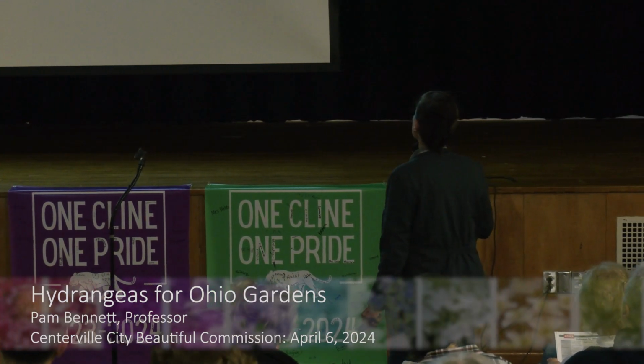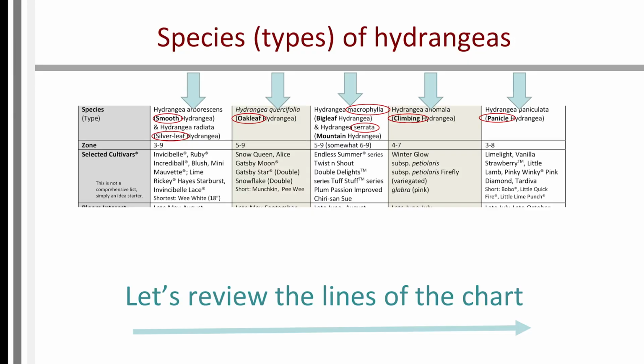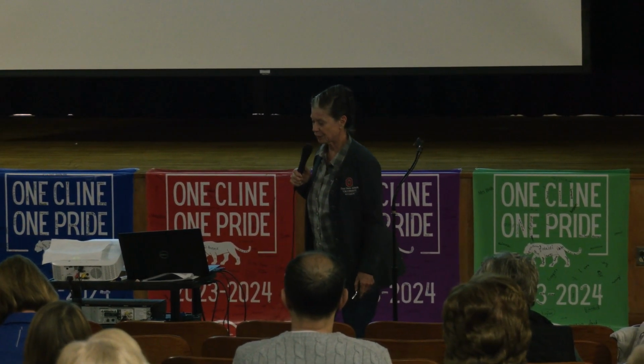And then the last one, which is probably the most popular, Limelight and some of the others, the paniculata hydrangeas. And that's because of their panicles, the shape of those flowers. So we're going to talk a little bit about each one of those. We are going to touch on the most difficult topic with hydrangeas, and that is what? Pruning. When to prune, how to prune, absolutely.